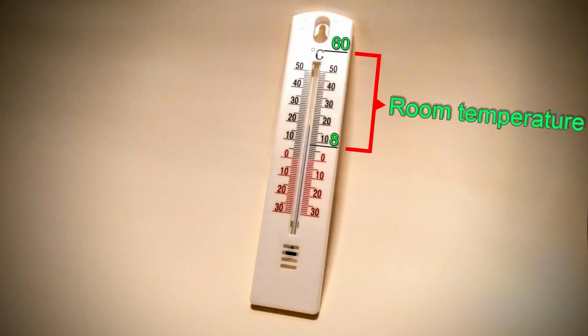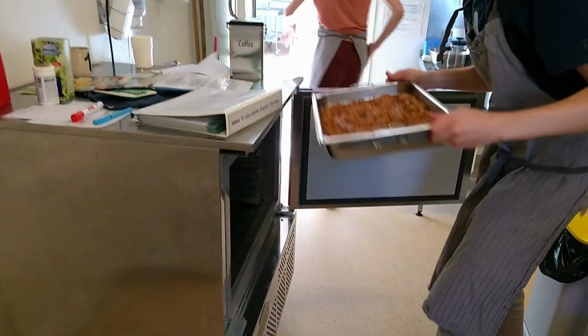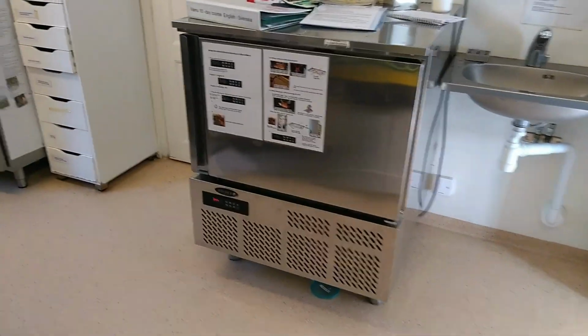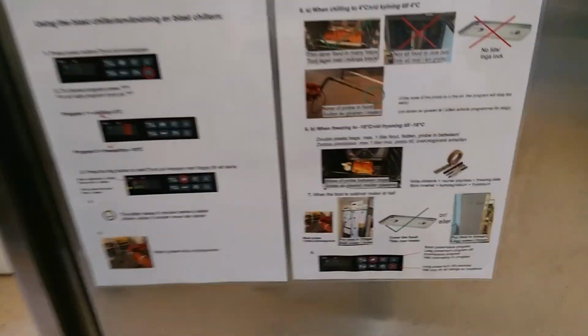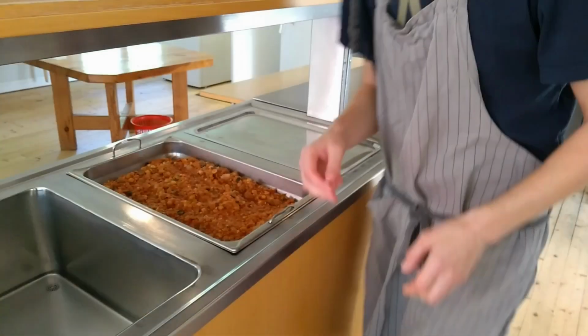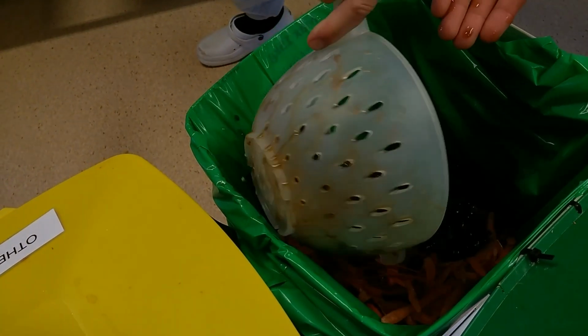It is very important that we keep the food in this temperature span as little as possible. Therefore, we cool or freeze our leftovers as soon as we can using the blast chiller. You will find instructions on how to operate it on the blast chiller's door. Study these instructions carefully. The food must be put in the blast chiller after maximum 2 hours in room temperature. If these 2 hours are exceeded, the food should be thrown away.